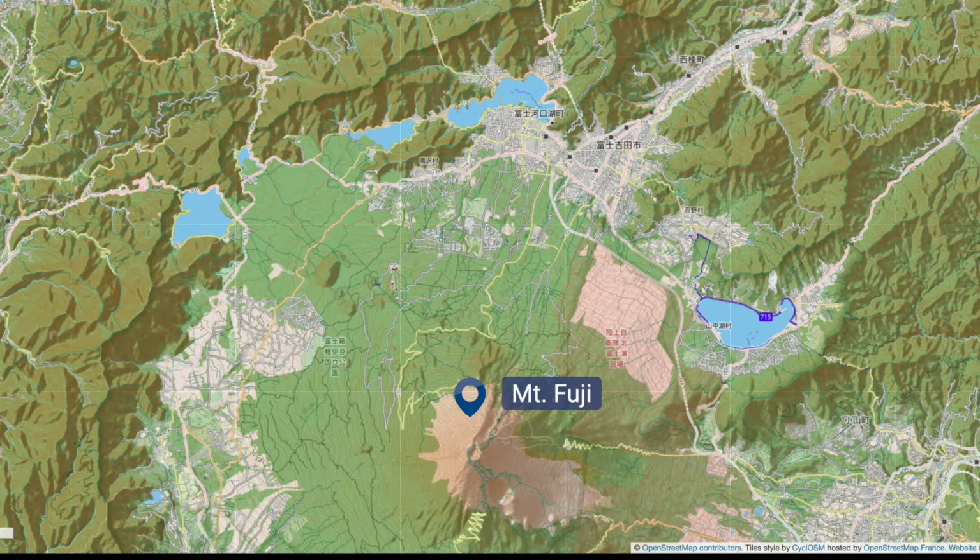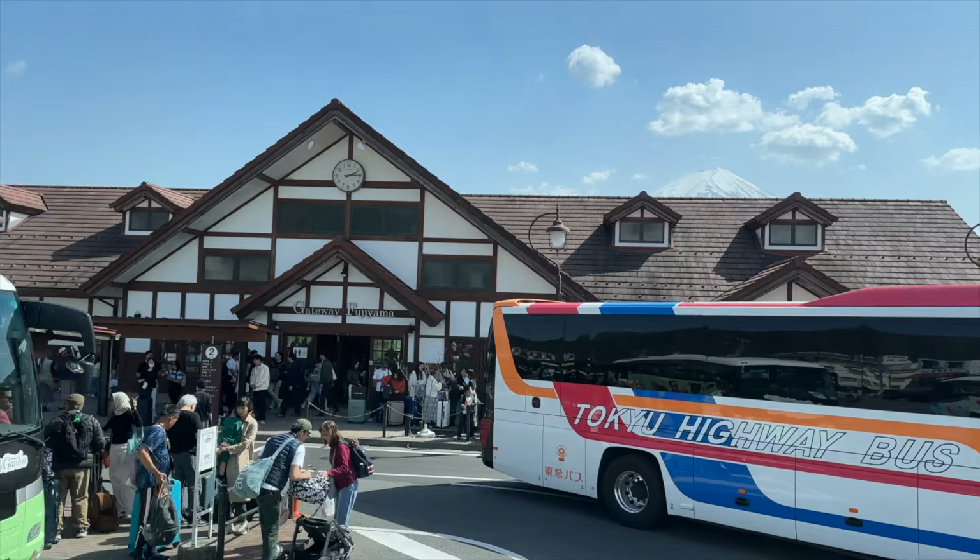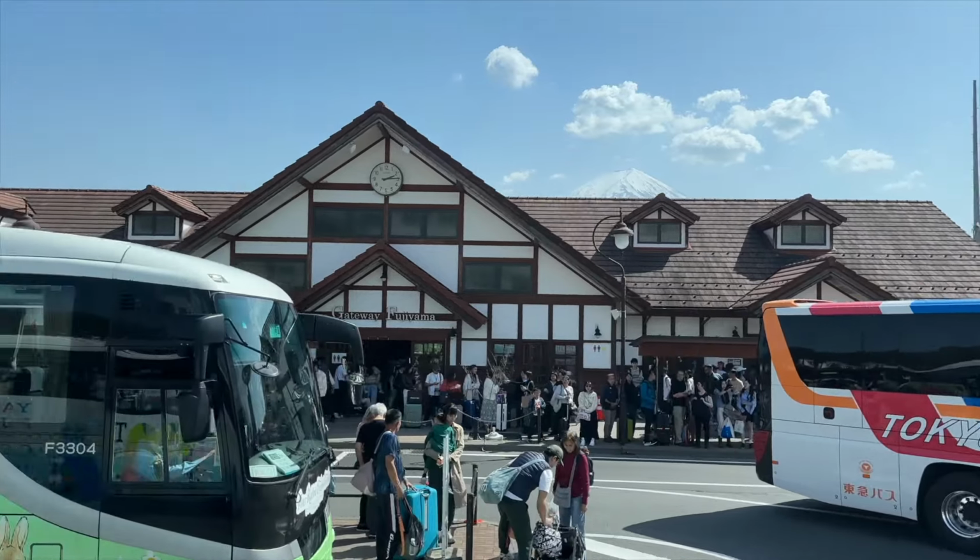This itinerary will take us sightseeing on and around Lake Kawaguchi, Lake Yamanaka, and Lake Sai. You may want to add in Lake Motosu if you're visiting during the Shibazakura Festival in April and May. For information on how to get to the Mount Fuji area, please watch our separate video on how to get from Tokyo to Mount Fuji.